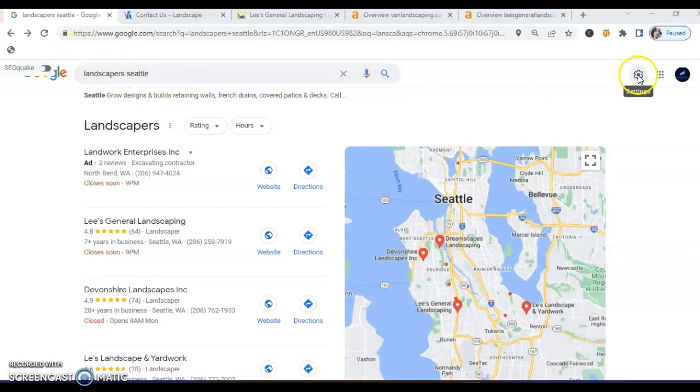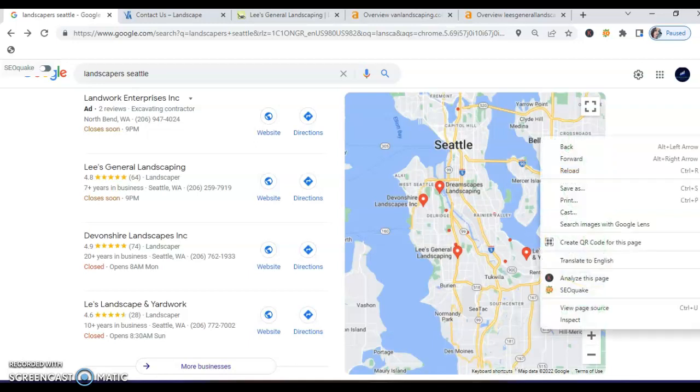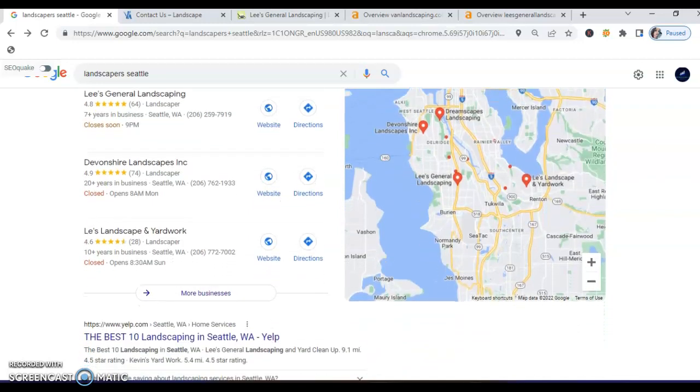landscape Seattle, the first thing that comes up in the results is what's called the map pack. That is right here. Now, ideally, we want businesses to be in the top 3 spots of the map pack because that's all that the results immediately show when they're doing a search.